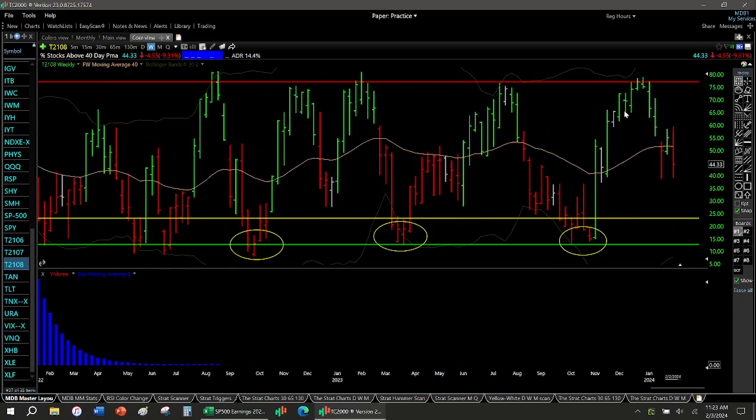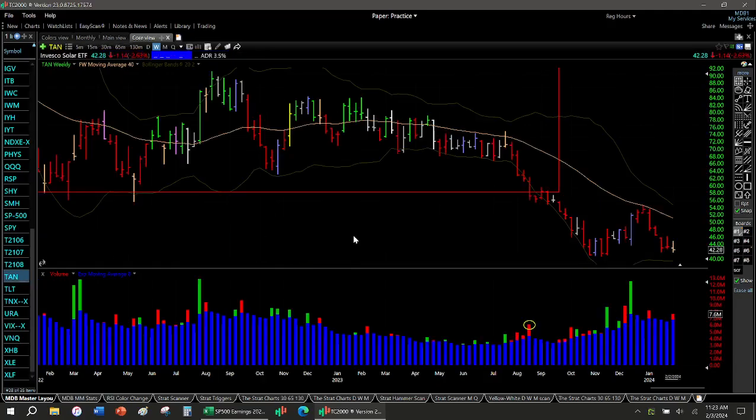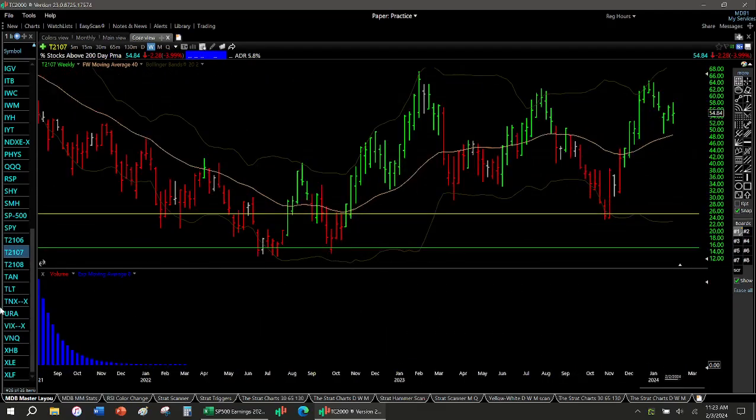About halfway. Look how stocks have come off highs on sentiment above the 40-day. So this market is becoming narrower and narrower, in my opinion. I'm sure there's other breadth indicators. Let's look at this one above the 200-day. Well, that's still not bad.